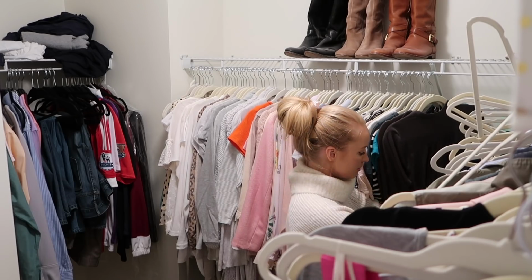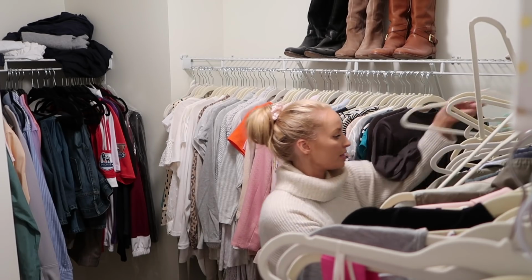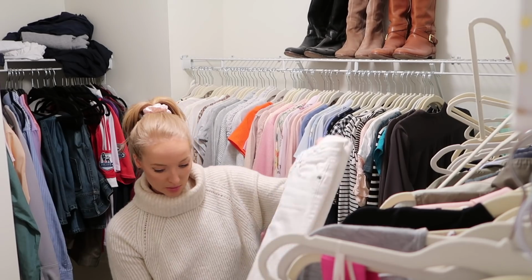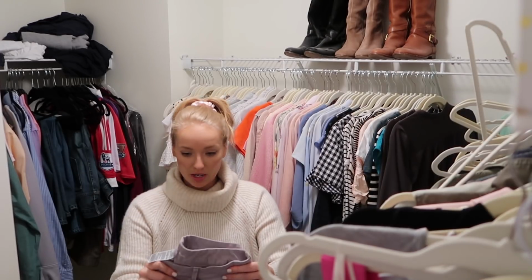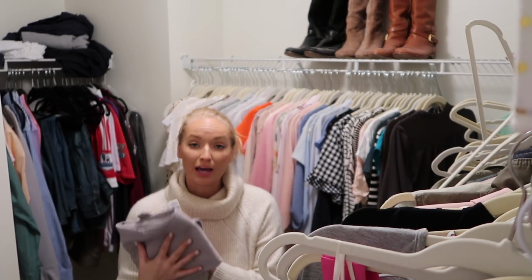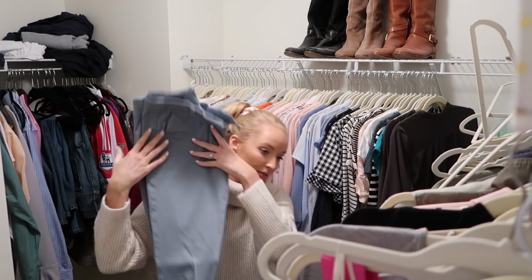All right, jeans are gonna be another situation. Okay, so I have 2 pairs of white denim, and I don't need both. These I definitely don't need. They haven't been worn in a long time. I wore them when I first started working because I didn't have enough work pants, but now I have too many. Okay, these Loft pants have just been washed and worn for a few years.